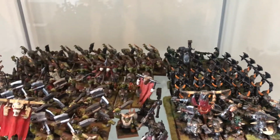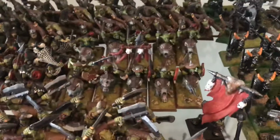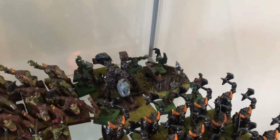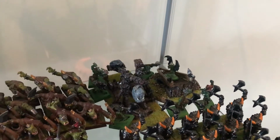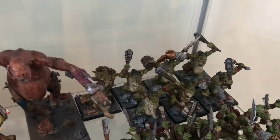Most of these things I have not painted. I have not painted these guys, not the orc boys. I have painted the wolf riders and the rock lava, and I scratch built that doom diver catapult. Down here, a couple of chariots, giant, some trolls.